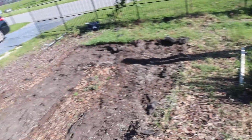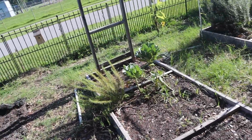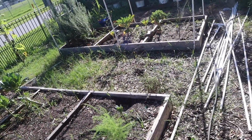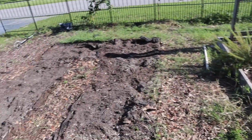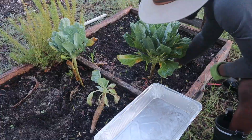So here's the progress, ladies and gentlemen. Like I said, this is the 5th day of me doing this, because it's been raining a lot, and it's just been hot, right? It's summertime, so you do things in moderation, but you ultimately get to the end goal. So let's go, y'all.